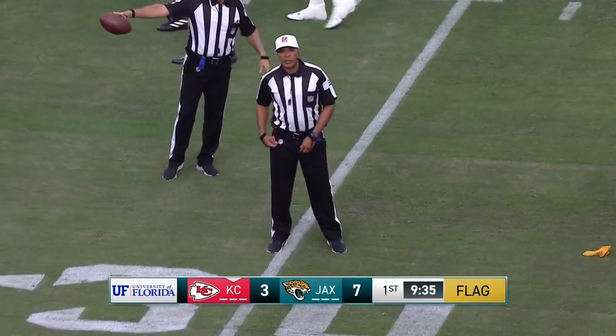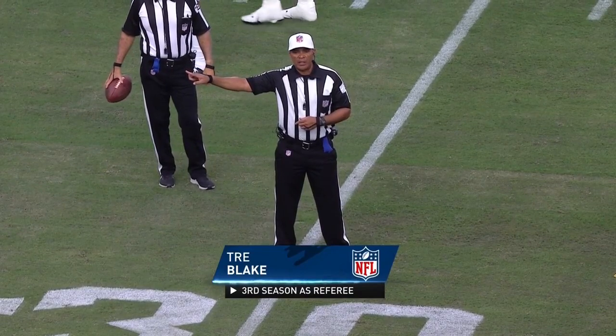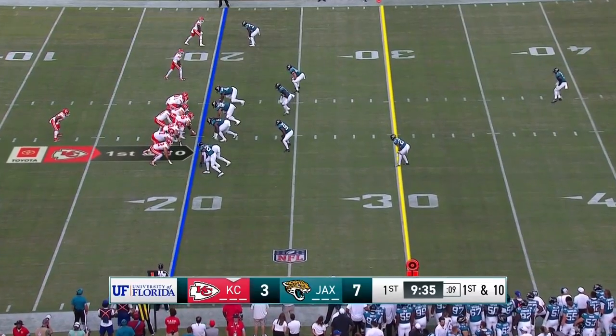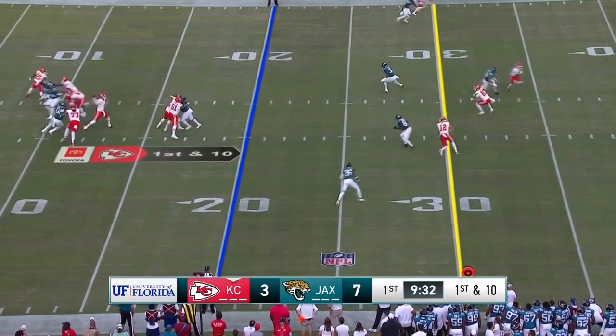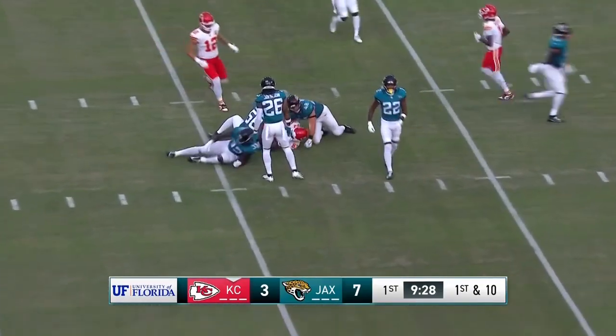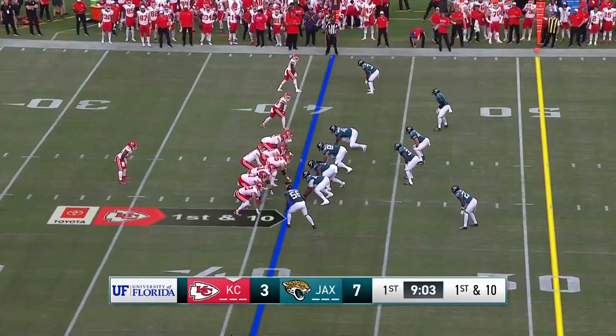During the return, holding, return team, number 54. 10-yard penalty, first down. And Clyde Edwards-Helaire behind him. And here's play action and pocket collapsing. And there's a quick throw, and he's got a receiver out across the 30-yard line. Up the seam goes Noah Gray. First and 10 for Wentz.